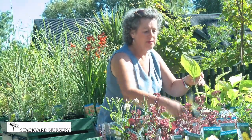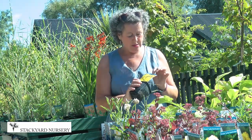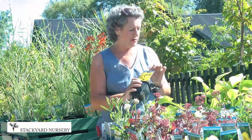Now Coreopsis is an early flower. It flowers June, July, so these have all been cut back. But these go on forever. You've probably got a good 3 months of flowering on these. Again, up to 1 metre in height, bright yellow. Tick seed is the common name, and this is Golden Gain.